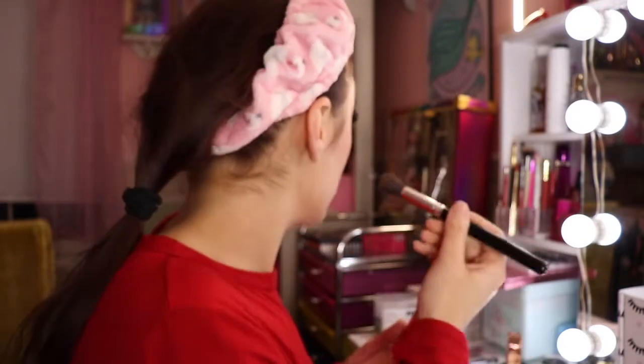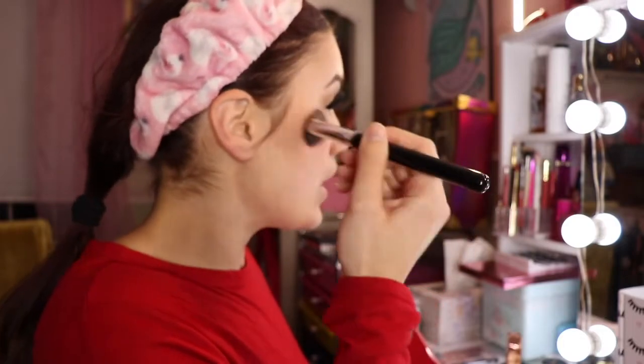Let's go in with this color. I'm gonna use the same brush. Let's see how we do. Really pretty. As suspected, you don't need a lot.